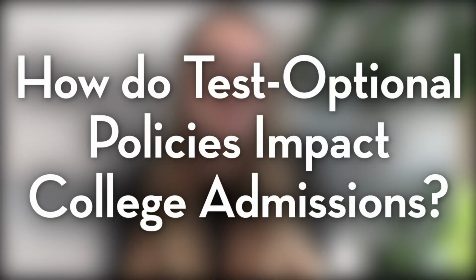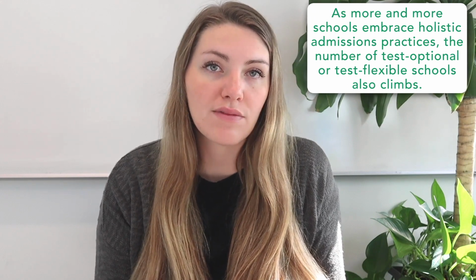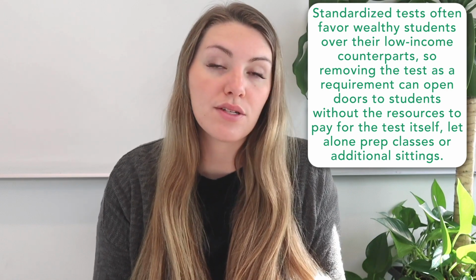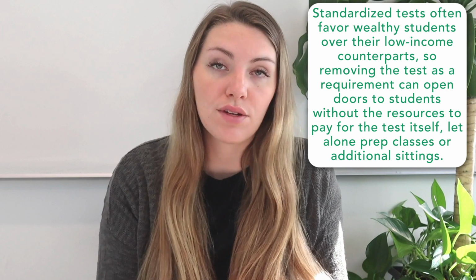So, how do test optional policies impact college admissions? Well, as more and more schools embrace holistic admissions practices, the number of test optional or test flexible schools also climbs. It's because many of these schools are aiming to remove barriers to admission and ultimately increase diversity in their applicant pools. Standardized tests do often favor wealthy students over lower income students, so removing standardized tests as a requirement can open doors to students who may not have the resources to pay for the test itself, let alone prep classes or additional sittings if their first score wasn't great. This is in addition to, of course, larger systemic barriers that affect low-income students in ways that wealthy students just won't be affected. Removing these barriers can, in theory, start to close that gap by increasing access to higher education for students who may otherwise be unable to access it.